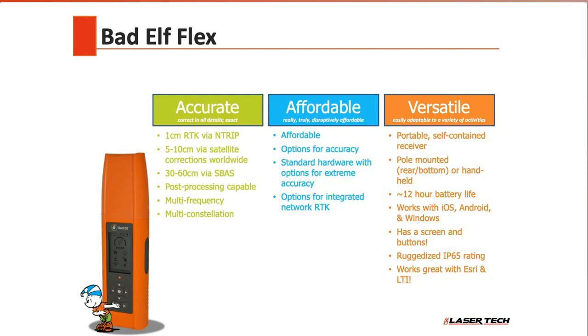So if you were using the Bad Elf Flex Extreme with a rangefinder from LTI, you can expect some very high accuracies. It is also affordable.